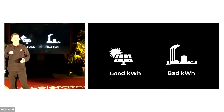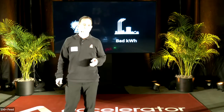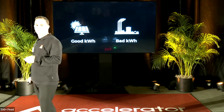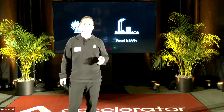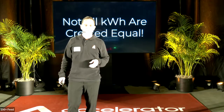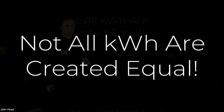As we speak, there is a new reality on the grid. Some electricity is made by solar. These good kilowatt hours are typically cheaper and have zero carbon inside. Bad kilowatt hours are made by polluting power plants. They're typically more expensive and have a lot more carbon in each. So as we can see, not all kilowatt hours are created equal. You've seen this before. It's just like good and bad cholesterol.